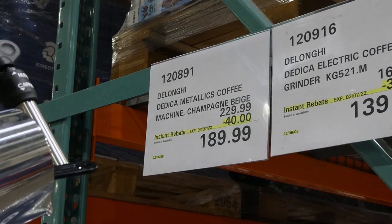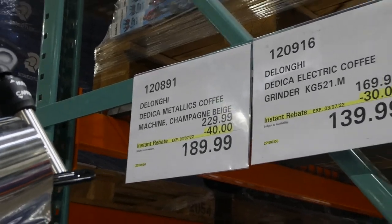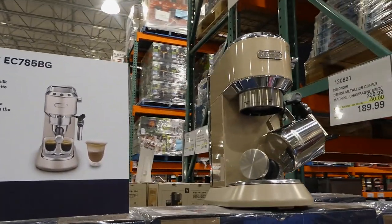DeLonghi Dedica Metallics coffee machine. It's in champagne beige. It's $40 off, down to $190 until the 3rd of July. So these ones are also on sale until the 3rd of July. So it says, I'll show you, this one's right here.